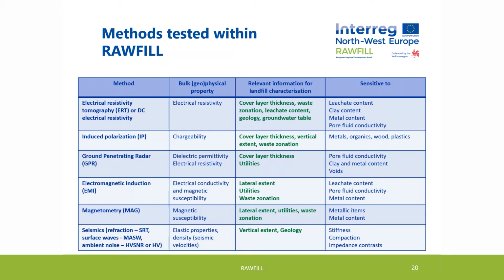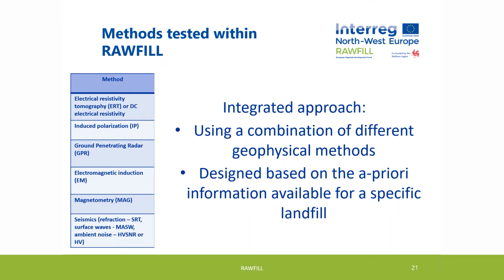Ground penetrating radar is useful in most cases to detect utilities or assess the cover layer thickness. Electromagnetic induction and magnetometry allow to quickly map the lateral extent of the waste, utilities, and potentially identify zonation within the waste. Finally, seismic methods mostly inform on the vertical extent of the waste and the geological structures. This table illustrates the importance of applying an integrated approach using complementary geophysical methods and which are based on a priori information.